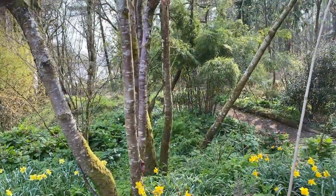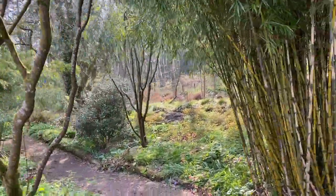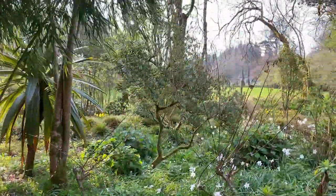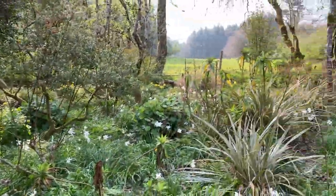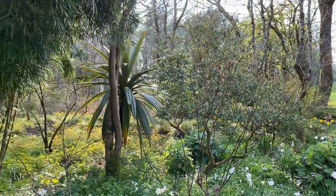These beds were full of snowdrops. Every year I say I'll open for snowdrops, but at least I had an excuse this year not to open because of COVID. So just this area here, just full of Narcissus poeticus. Just love it, love it.